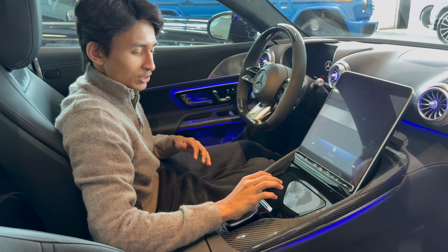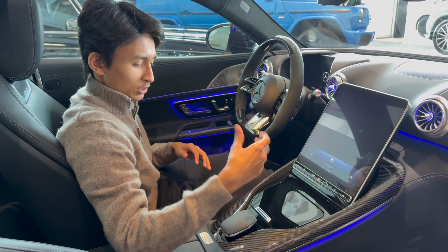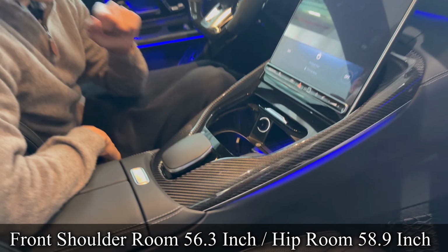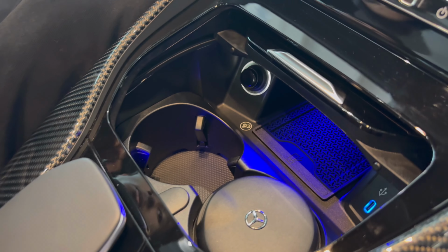You have a little handrest here, for like, what are you supposed to do with this? But it still looks nice because it's Mercedes. You have a wireless charger in there with two USB-C types and an ashtray and a cup holder. Pretty nice, to be honest.